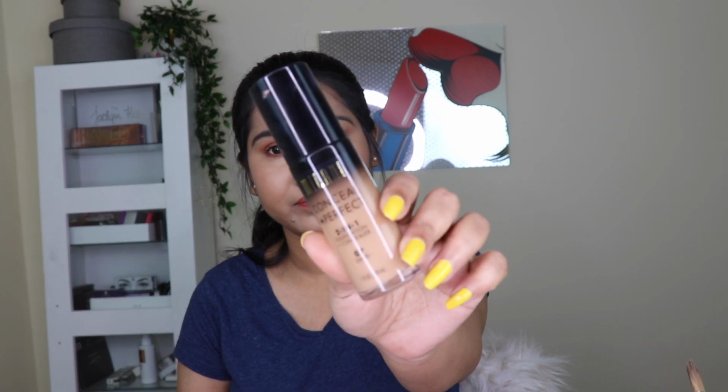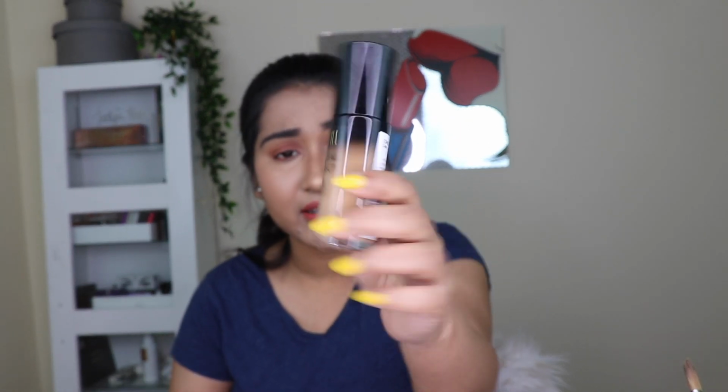For the foundation, one of my favorite foundations right now is this one. This baby right here is the Milani Conceal Plus Perfect 2-in-1 foundation, and I'm in the shade called 07 Sand. This is an exact shade match to my skin tone, guys. It's a perfect shade match to my skin tone.